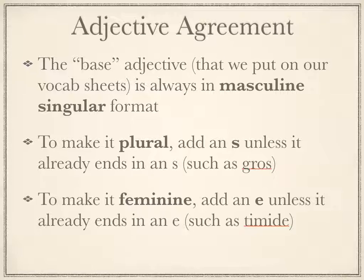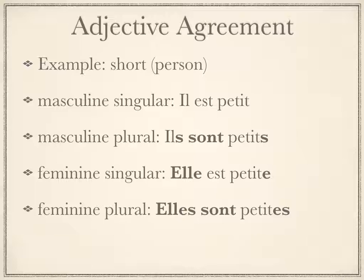Similarly, if we want to make something feminine, we're going to add an E, unless it already ends in the letter E, such as timide. If he is timide and she is timide, timide is going to end up being spelled the same way, because the E that's already there is good enough to make it masculine or feminine. These do build upon each other. So just because something is plural or feminine, we have to think about both things in combination.